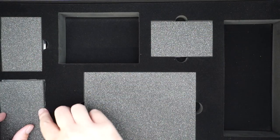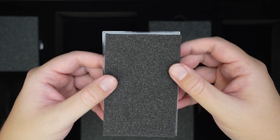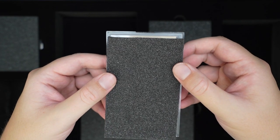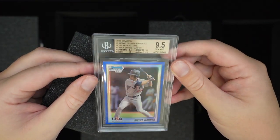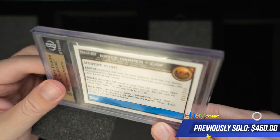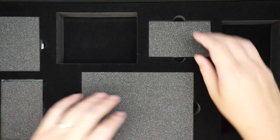Next we will do the buyback. Let me make these really hard to get out of here. The Bowman buyback, our first case. Well, I'm not gonna spoil what's in the first case. If you haven't seen it, go check out that video. But it was a PSA card, I will say that. And it was a vintage card. Let's see what our case has this time. 2010 Bowman Chrome, Bryce Harper Blue, BGS 95. 50 of 250. No idea what that card goes for, but yeah, pretty cool hit. So we got a modern card in this case.